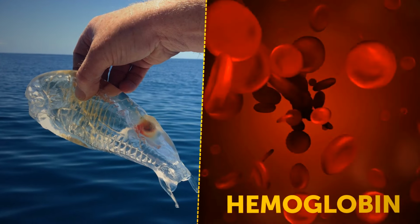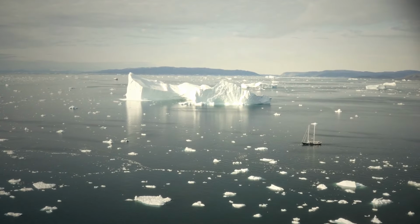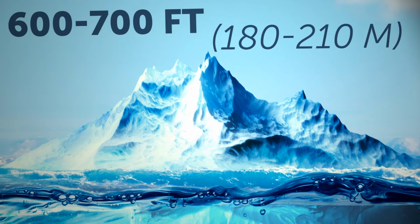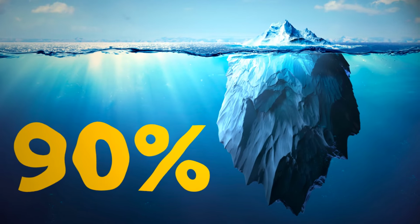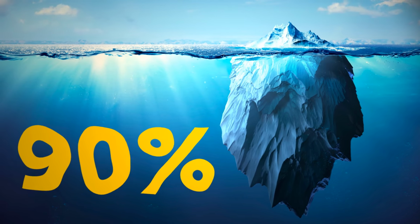When you think of Antarctica, you probably think of icebergs, right? So here are some fun facts about it. Did you know that icebergs have a lifespan of about 3,000 years? And that together with Greenland, Antarctica is one of the world's primary sources of icebergs. Icebergs can reach 600 to 700 feet below the surface of the water, and around 90% of an iceberg is hidden underwater. That's where the expression "tip of the iceberg" comes from.